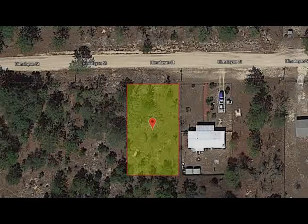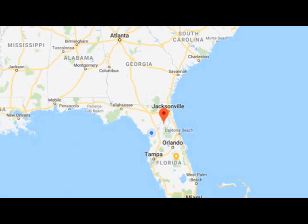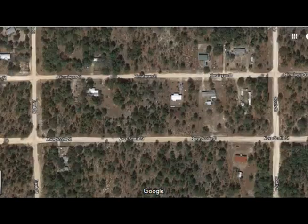Greetings. We used the provided map to identify the precise location of the property, which shows a distinct footprint and easily identified neighbor to the east. We made our way to explore this undeveloped lot, located in the rural county of Putnam in North Florida.